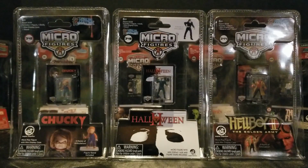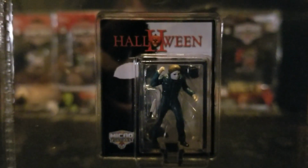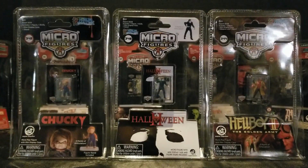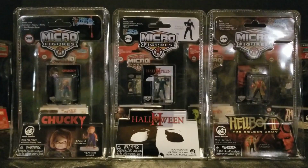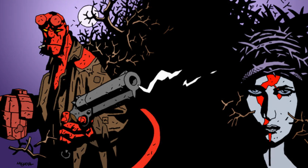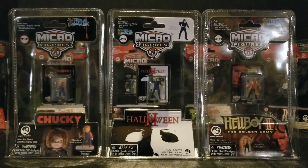And then our final set of figures feature, as I mentioned, the more contemporary horror figures, including Chucky, Michael Myers, although here it's only listed as Halloween 2, and Michael Myers' name is not mentioned anywhere on the packaging, as far as I can see, and something of a surprising addition in the form of Hellboy from Hellboy 2, The Golden Army. I guess he counts as a horror figure. Those are horror-themed comic books. Most of the story is centering on supernatural elements, so yeah, I guess that makes sense. And he's also under the Universal banner, so I guess it all works out.